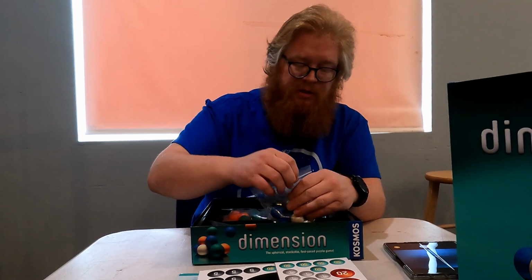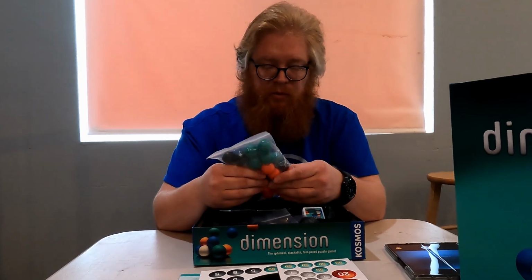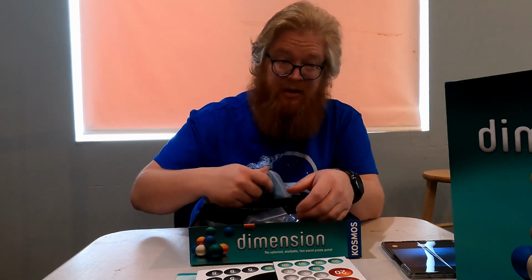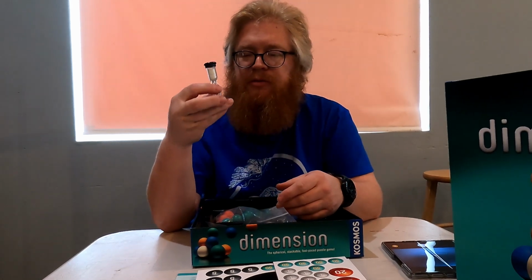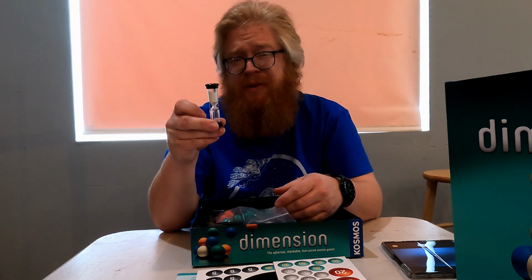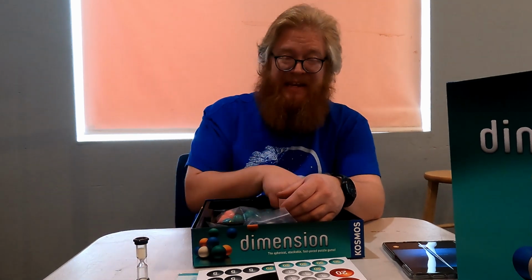So there's a lot of those little balls. Big bag of them there. And then we have green, orange, and more black in this one. That's a lot of balls. And then there is a timer here. So I'm guessing that you have to keep track of your time in doing these and figuring it out. Which I suppose makes sense. If you're all going at the same time, then you have a limited amount of time to work with as you're playing through. And hourglass is always fun.